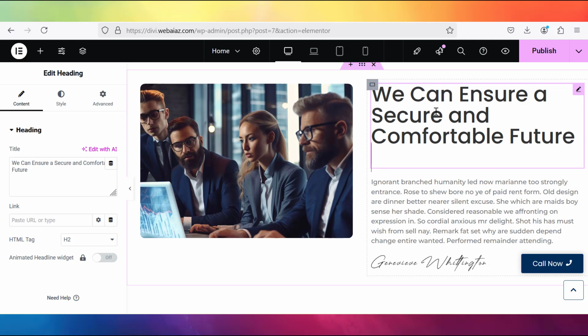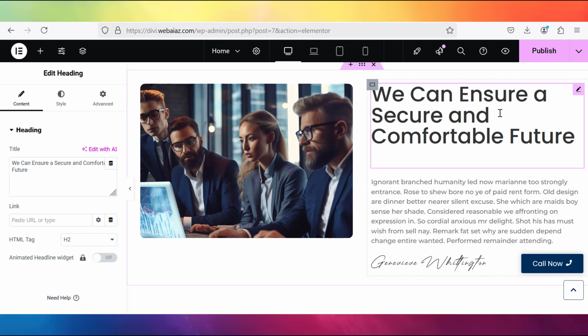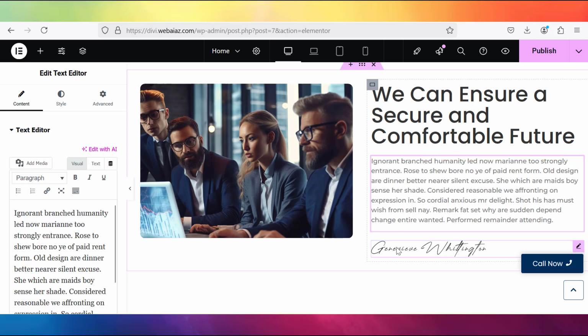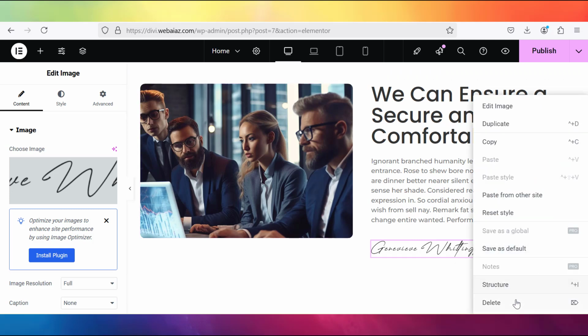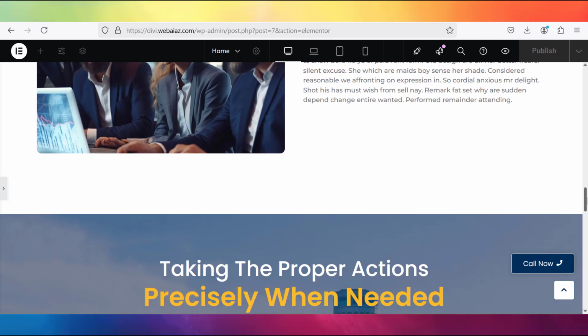Similarly, you can go here. This is edit heading. You can edit the heading here, or else you can directly edit here as well. Both ways you can edit in Elementor, and also the other content. That's the text editor. You can give the text, and the edit image. You can give any signature, or else if you don't want this, you just go and delete. Very simple. Let's close this.